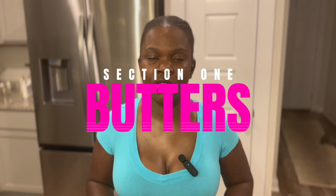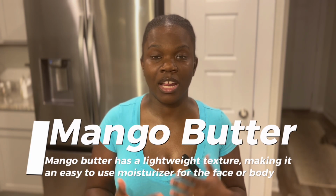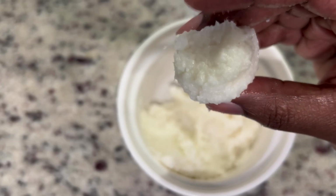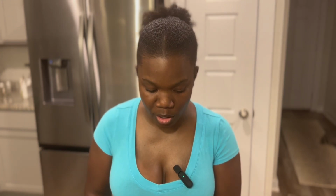Now, first I'm going to start off with mango butter. Mango butter is a really great butter here because this is going to be a softer butter that's not going to be too heavy on the skin. This is a lightweight butter that's also rich in vitamin A and vitamin E. With the vitamin A, this is going to be the source of retinol. So this is a really important ingredient that is going to help with skin elasticity. It's going to help with firming your skin and really getting rid of any fine lines and wrinkles. So this is a really important ingredient to have when it comes to any anti-aging products that you're trying to make. So we're going to start off with our mango butter.